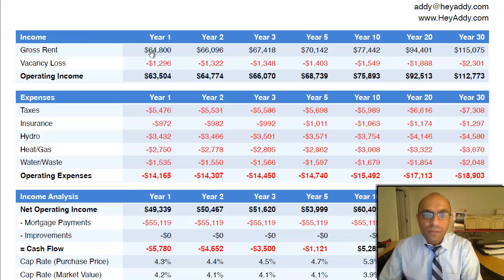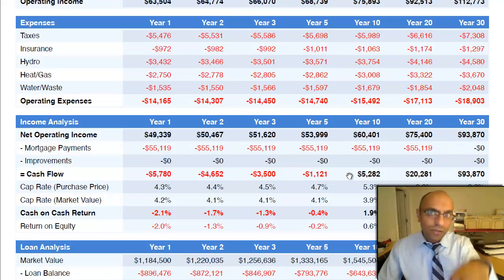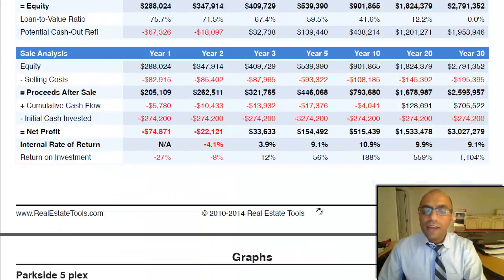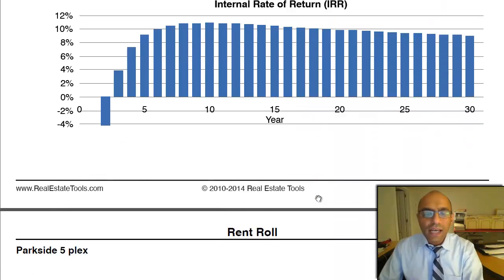So this is a breakdown of the numbers that we were looking at as the incomes increase over the course of your ownership. You can see the value of the property would increase as well. The full copy of this report is available down below, so if you want to get a copy of it, just look down below where it says detailed finance analysis, and you can get the whole report and go through it with a fine-tooth comb. If you have any questions, you can always reach out to me and I can help answer that.